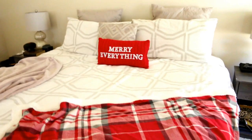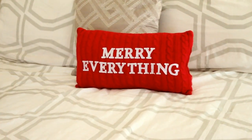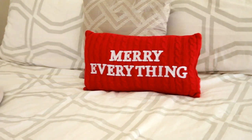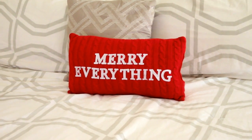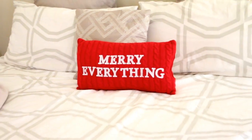And then on our bed, for a pillow, I got this red cable knit throw pillow. It says Marry Everything. I think it's super cute, and I wanted to incorporate red into our room this year.